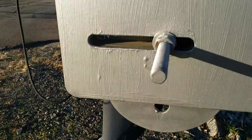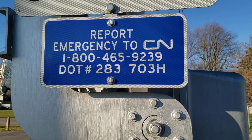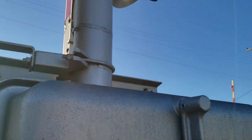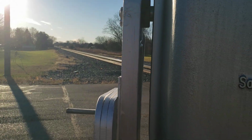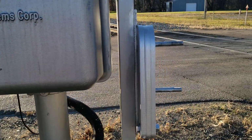So for the first signal, this has a Satran base, and here's the emergency information, and the DOT tag and the DOT number is 283703H. And you can see that there's some tape on the mast. They gave this a coat of paint recently, it looks like. And for the gate mechanism, this has a Satran gate mechanism, 2000s generation.